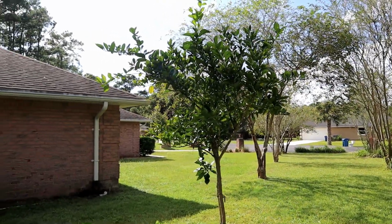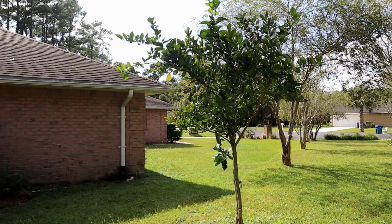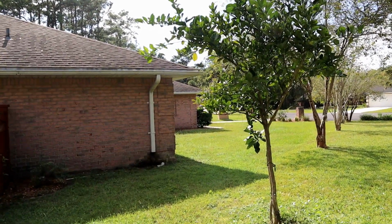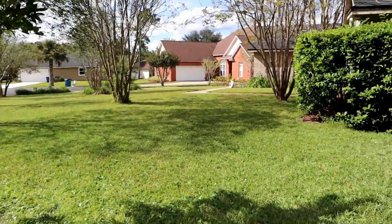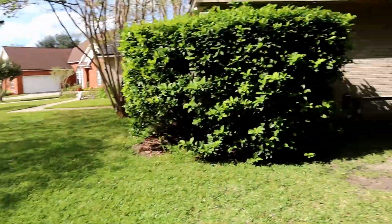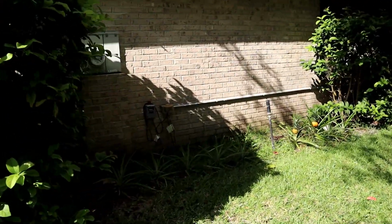I'm going to have to do a little bit of trimming at some point in the near future. I'm not sure when the best time is for that. But it's doing well. The trunk is thickening up. We have a lot of nice growth on it, so I've been very pleased. And then back over here, we have our pineapples.